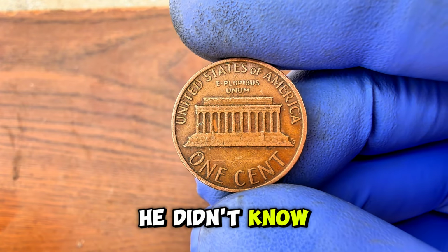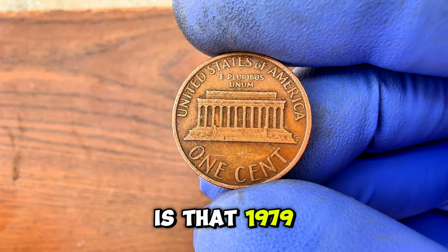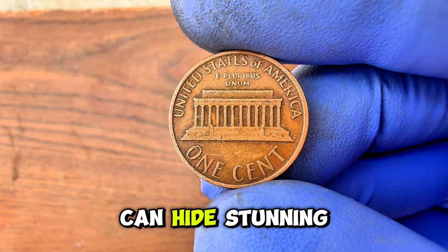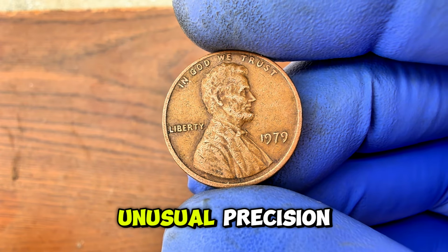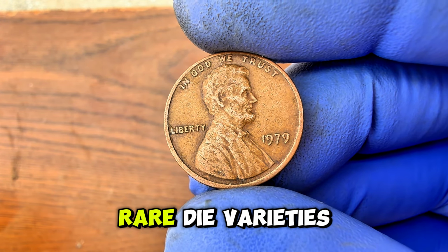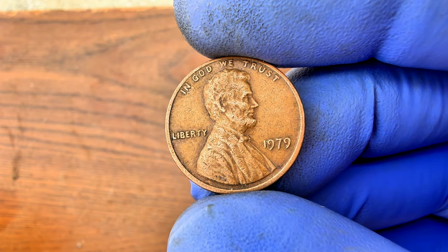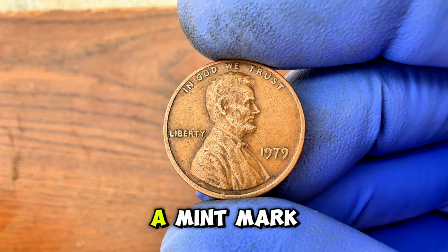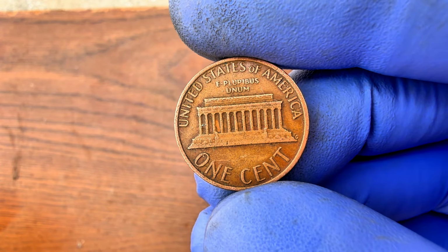What he didn't know, what almost no one knows, is that 1979 pennies without a mint mark can hide stunning, high-value secrets, especially when they were struck with unusual precision or came from rare die varieties. But here's where it gets even more interesting. The United States Mint didn't put a mint mark on Philadelphia pennies in 1979.